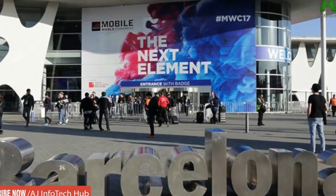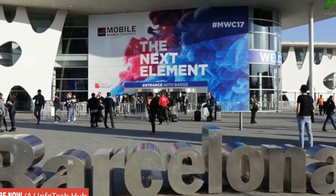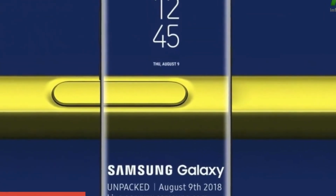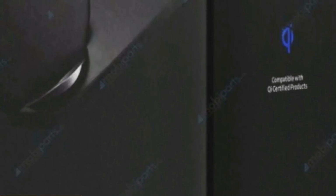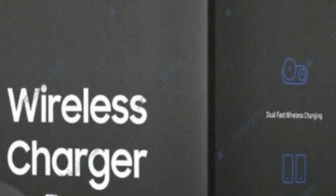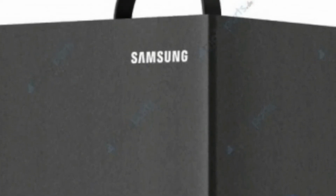For the release date of the S10, it is expected to be around MWC 2019 in Barcelona in the month of February. I'm super excited for the S10, but it's still far away. Currently, the Note 9 is almost upon us, and it could be the last separate Note release. Along with it, Samsung has a new wireless charger, the Duo. It's leaked, and it will allow 2 phones to be fast charged simultaneously, or you can charge your Galaxy Watch, which is going to be the new watch that Samsung will be announcing pretty soon, along with your phone at the same time.